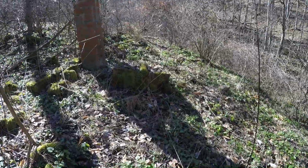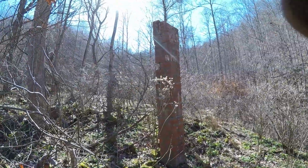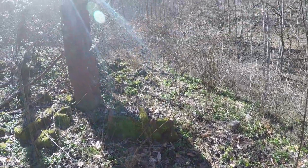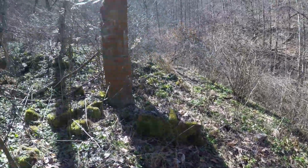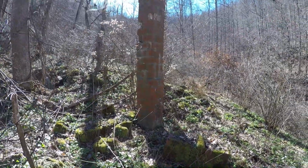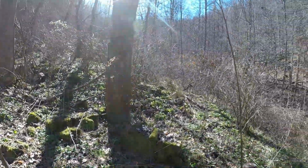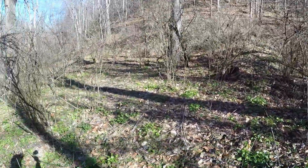There's part of the chimney on the ground. Chimney on the ground right there. A lot of it's fallen down over here to the side. Boy, it's quiet here. But you know, at one time there's probably been kids running around playing all around these mountains here, back when it was all cleared off.